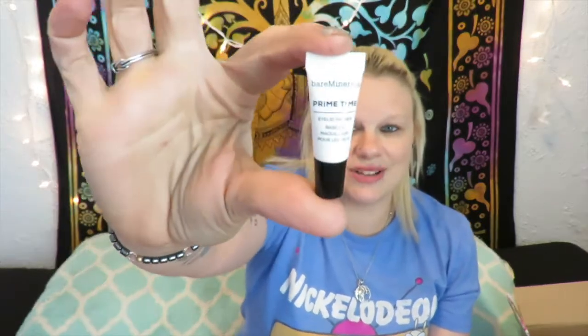And this says, this nourishing cream glides on your eyelids to create a smooth surface that will resist creasing or fading. And the full size retails for $19. So I will definitely use this before I slap some eyeshadow on my eyes or something. It's just a little primer. So I would definitely try to use it as much as I can. Like I said, there's not much in there and it is very tiny.